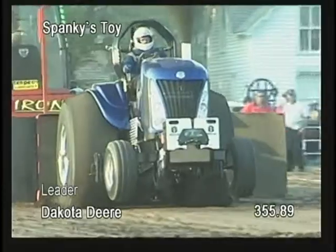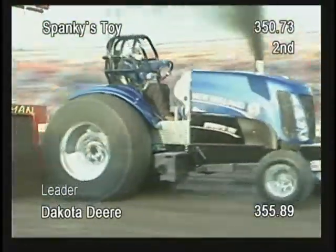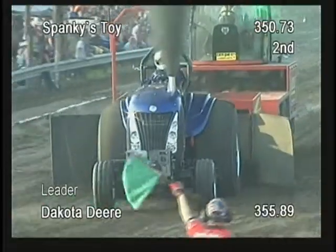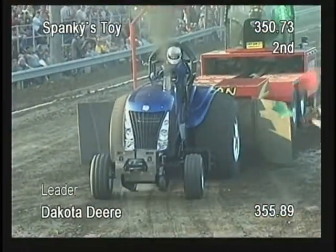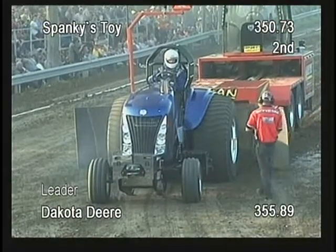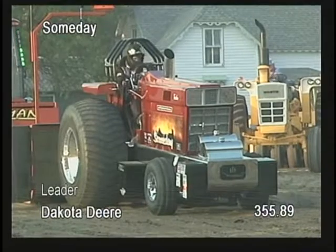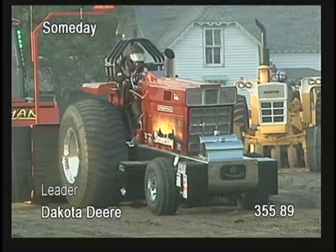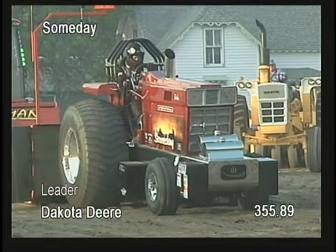Well, the young man just moved into number 2, folks, at 350.73, 5 feet behind the boys out of Beersford, South Dakota. So they will go second, put a Farmall behind them, put a White behind them. How did he name the tractor? Goes way back. The guy was a student of mine, followed us around tractor pulling, and said, someday we're going to go tractor pulling. There's some more someday we'll share with you later.